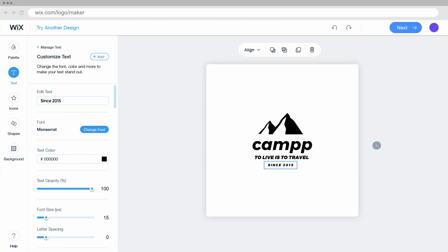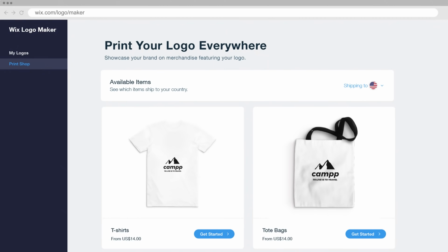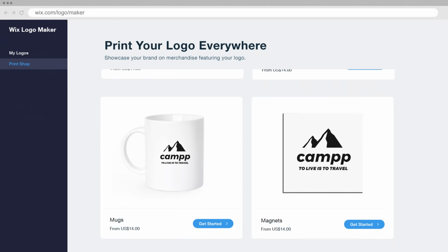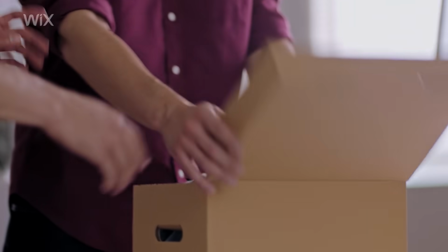Now we're talking. We're giving away merch at a conference. With Wix Print Shop, we can print our logo on t-shirts, business cards, even mugs. Once they're finished, they'll ship right to our office.